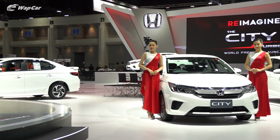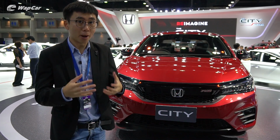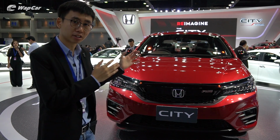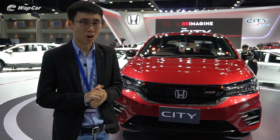For the Malaysian market, don't expect Honda Malaysia to launch the all-new Honda City anytime soon, because they will have to prepare their facilities to locally assemble this new generation car. My best guess is, probably 1 year or later.